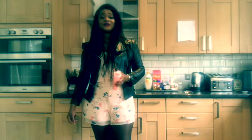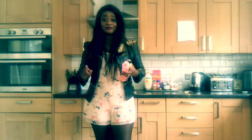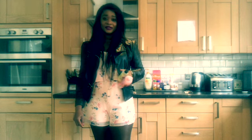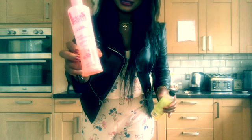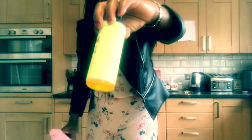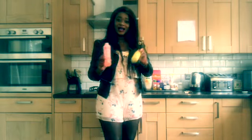I'm here to show you how to keep your skin smooth, nourished and moisturized during this winter and Harmattan period. This cream works magic during winter and Harmattan period. The brightening, fair and white brightening oil, as well as jojoba. So stay tuned as I show you how to use this.